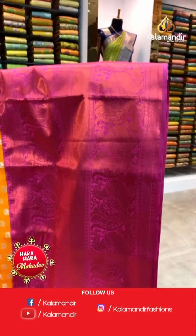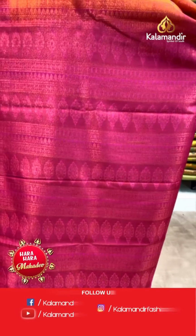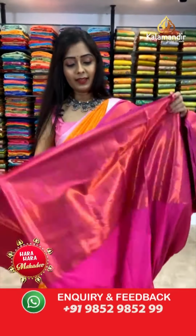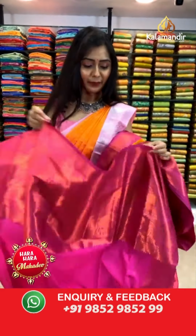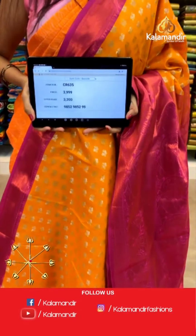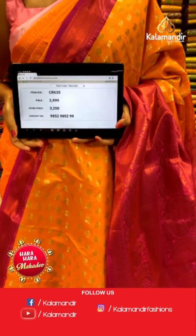A very big border has been given for this and the previous one also. And here we go with the pallu, which is in contrast floral brocade designer pallu we have got. And it is paired up with a contrast blouse along with the border as well. A very beautiful color combination, yellow and pink combination. Yes, here are the pricing details. Saree code CR635 and the actual price is 3999.